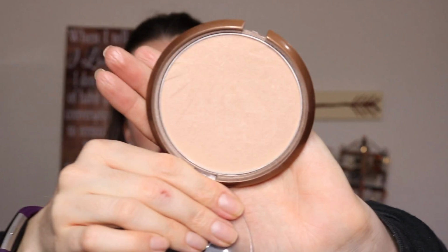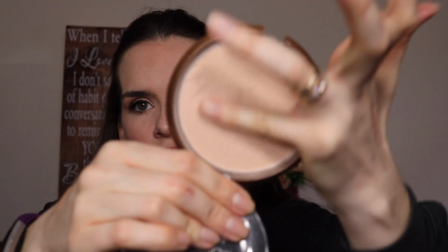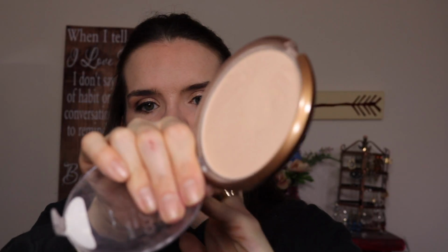And then obviously their Reserve Your Cabana is just a phenomenal highlight. It has SPF in it, so it's really nice to put on your décolleté area for some shimmer, but also some protection. It has SPF 15 in it. It's really, really awesome, something really great to check out for the summertime.